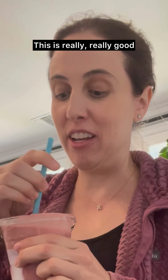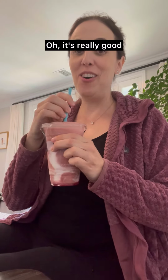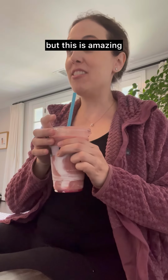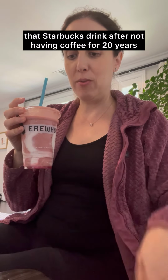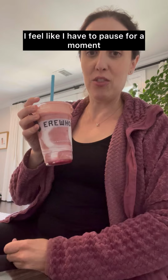This is really, really good. Not good? Oh, it's really good. This is so good. I'm not a huge smoothie drinker, but this is amazing. Kind of like when I was just drinking that Starbucks drink after not having coffee for 20 years. I feel like I have to pause for a moment of silence to appreciate just how tasty this is. 10 out of 10 would recommend this.